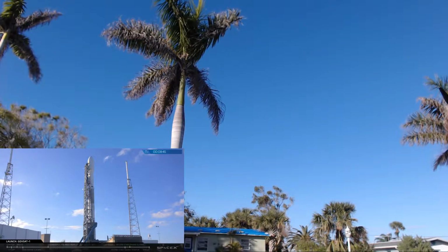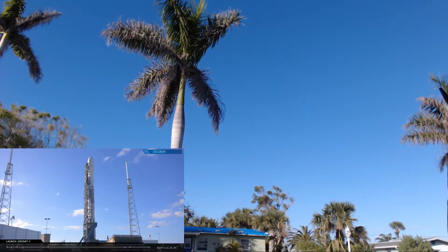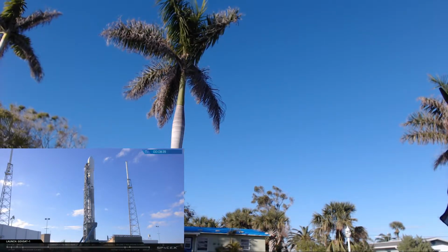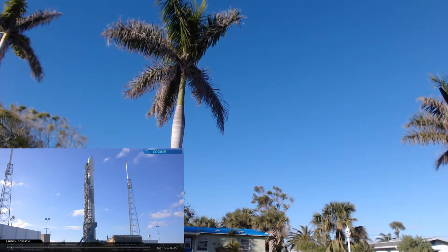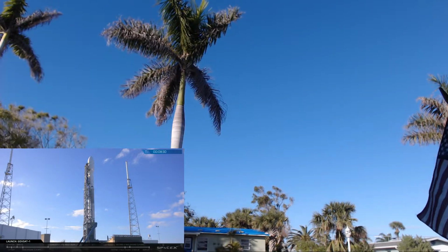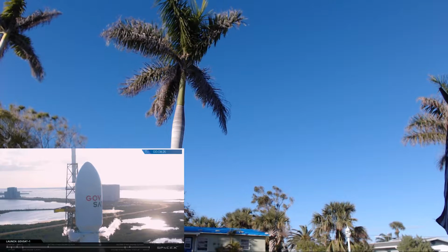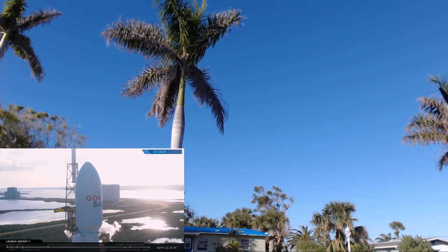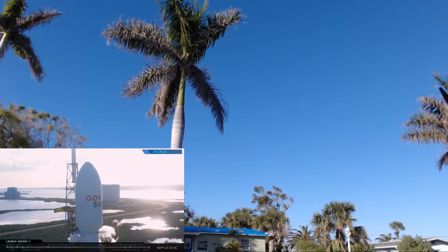And the main job of that first stage is to get us out of the densest portion of Earth's atmosphere, and it will accelerate GovSat 1 as well as the 2nd stage to the edge of space at a few thousand miles per hour. At that point, the 1st and 2nd stage will separate. The 2nd stage will continue accelerating GovSat 1 up to speeds of about 17,000 miles per hour. In today's mission, we will not be recovering the 1st stage.